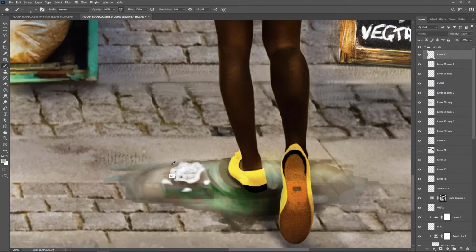Now the puddle is tricky, mostly because we have to submerge the rose and paint all the reflective details.